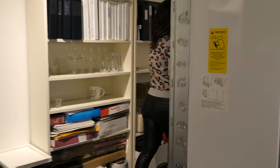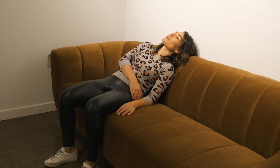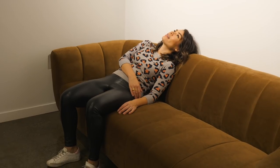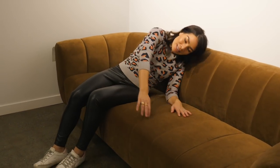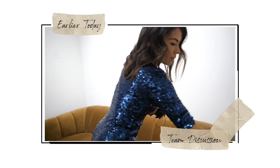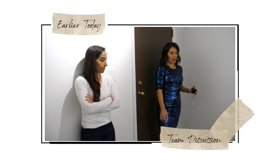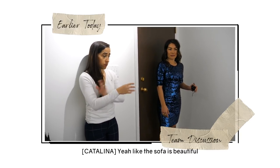Yeah. This was delivered from Inspiration Furniture, and this is the Carré sofa. Oh God, I'm actually really tired right now. Oh, I really like this sofa. I only thought it was gonna stick out a few inches, but it sticks out a lot more than I thought. But I do like the fabric. Yeah, the sofa is beautiful.